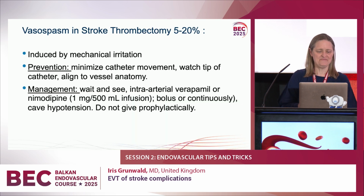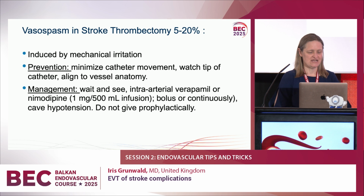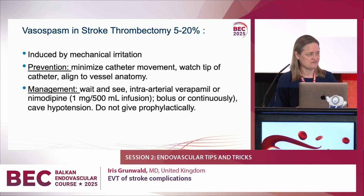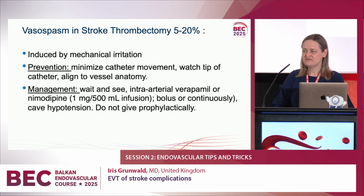And, okay, vasospasm, another thing, induced by mechanical irritation, mainly in the younger patients. Please do not give prophylactic medication to avoid vasospasm, as we'd often do in aneurysm treatment. The main reason: what happens if we give verapamil or nimodipine, what happens with the blood pressure? Any idea? Come on, everyone knows that.